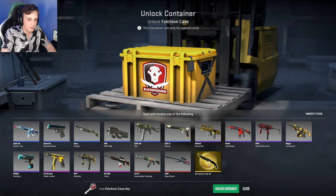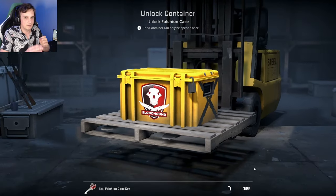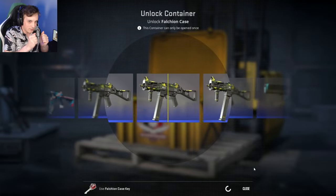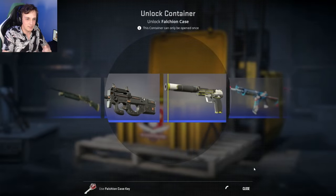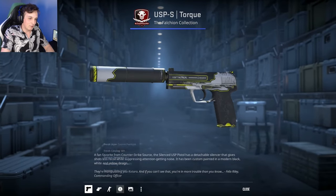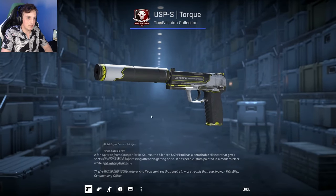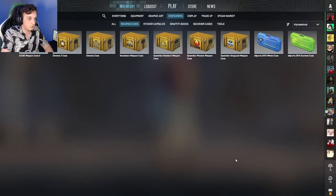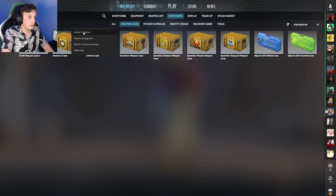But, well, AK-47 Aquamarine Revenge and OP Hyper Beast are both things that we would really like out of this one. And please, Gaben, give us one good skin, like one red, one good play skin. Oh, not out of this case, I guess. Field tested, Torque. I mean, the DOSPS Torque at least is somewhat valuable in comparison to the other blues, but not what we were looking for. But maybe we will get what we were looking for in the Chroma 2 case.